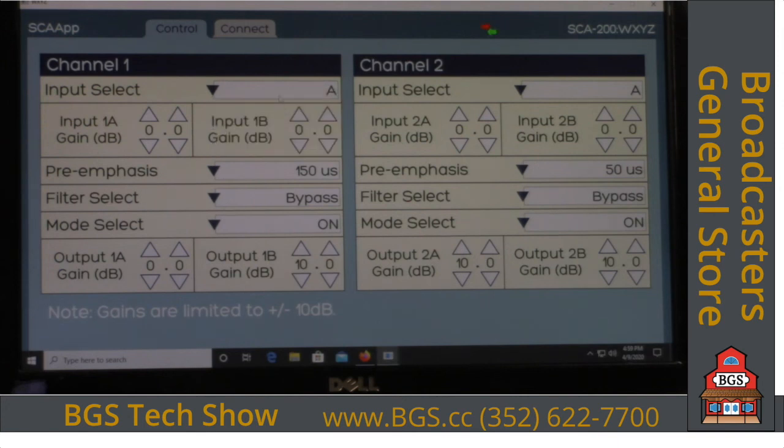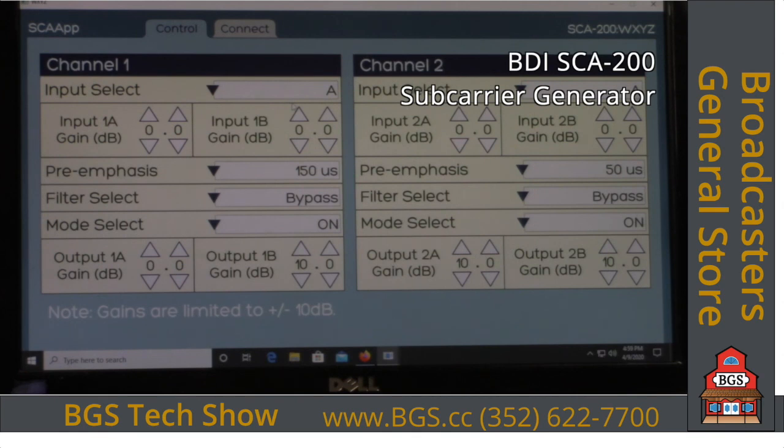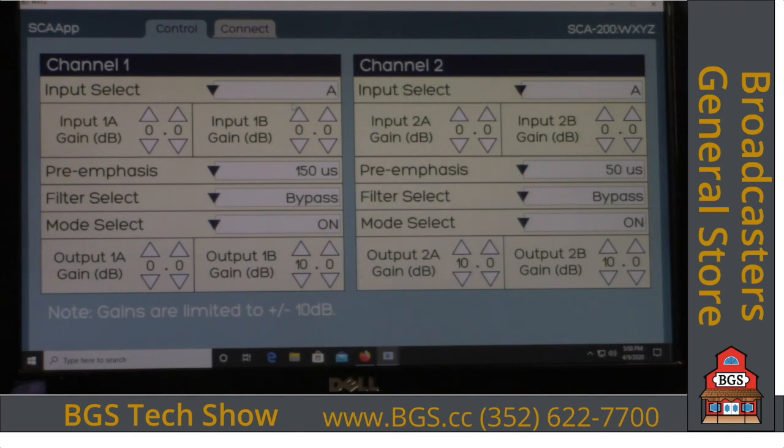Now, in addition to being able to do this with the app or via an SNMP browser or any SNMP software or a third-party remote control system that's SNMP compatible, there's also a hardware GPIO on the rear panel of the unit so that you can select between A and B inputs. Now, one example of where you might use this is if you wanted to interface the generator with an EAS generator receiver and you wanted to interrupt the program audio to insert EAS information and you wanted to trigger it from the EAS generator, you'd be able to do that with the GPIO. So that's just one example.